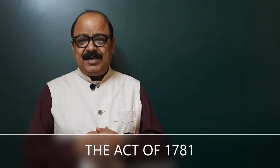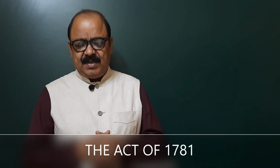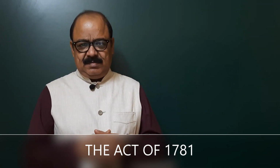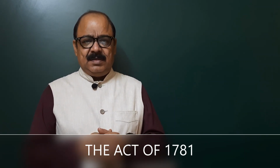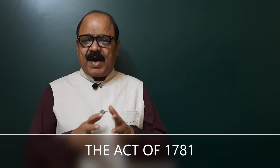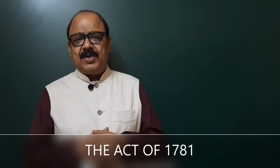The second step towards constitutional development was in 1781, and by the Act of 1781, the East India Company of Great Britain gets the power to make laws related to Bihar, Bengal and Orissa.